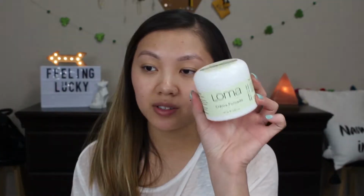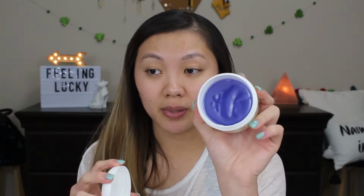So I'm gonna go ahead and show you guys non-makeup items that I'm decluttering. This Loma cream pomade, I just don't use pomades in my hair. I've tried to use them. My hairdresser showed me how to use them, but I'm just bad at it. As you can see, I barely use any of it, so I'm just gonna pass it on to somebody that will use it. I have a friend that I'm sure will use it. It smells like fruit snacks or something. I don't know, it smells really good.